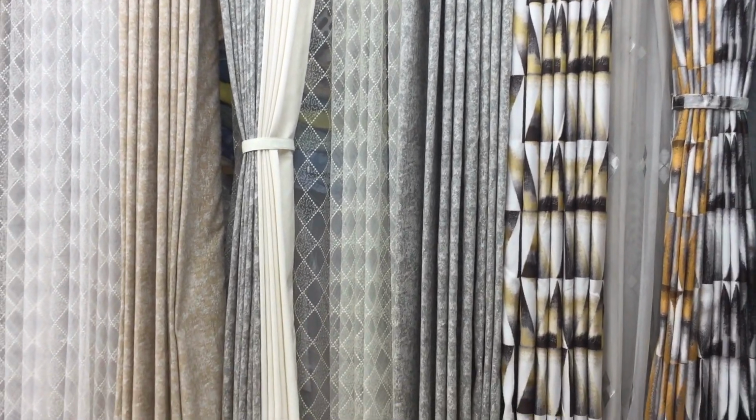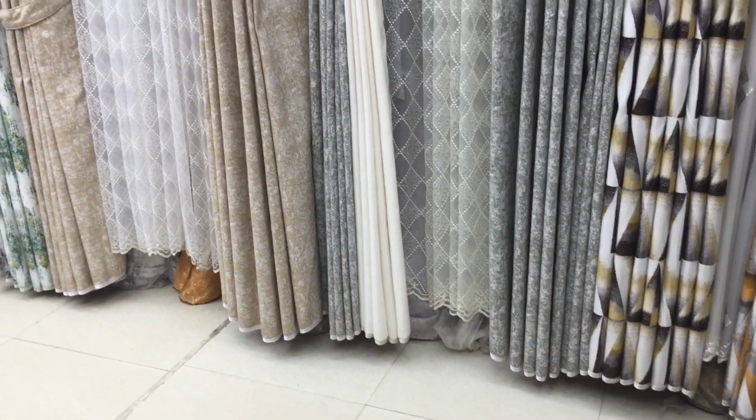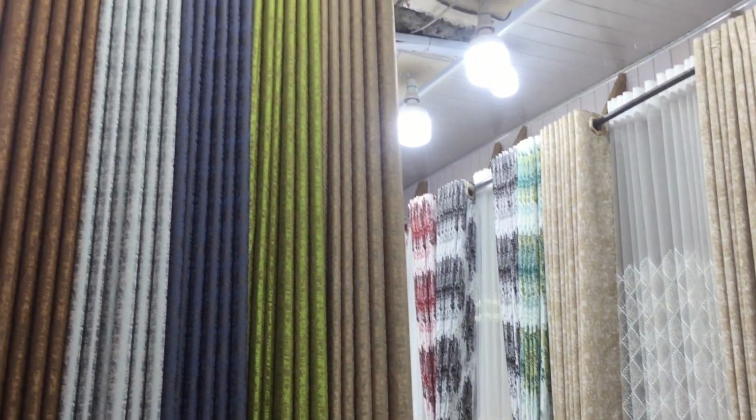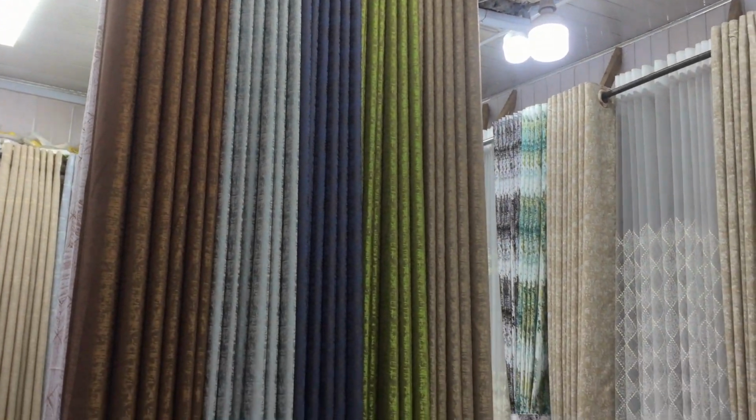So the prices of the curtains vary with the curtain that you want. So it might vary whether the curtain is a heavy curtain or a light curtain. They also vary with the patterns and the meters or the length that you need for the curtain.